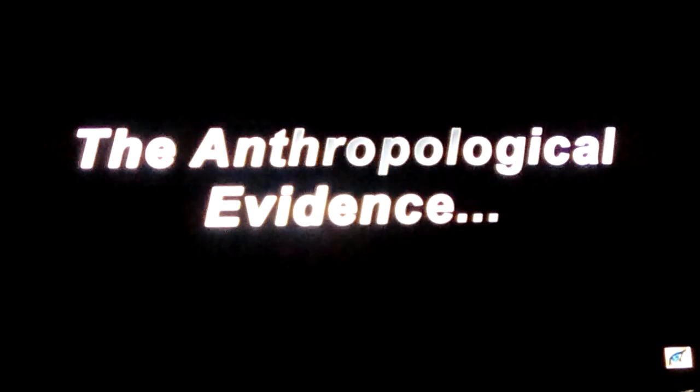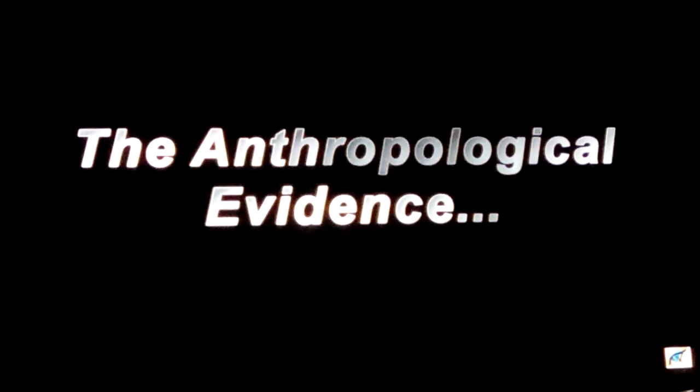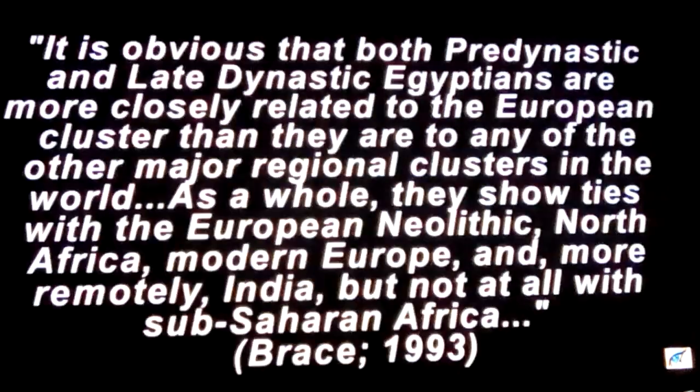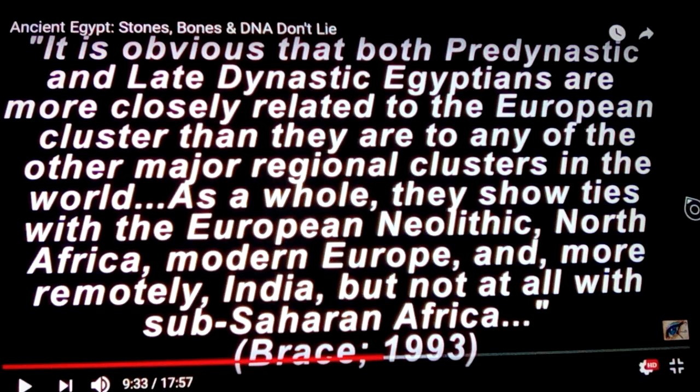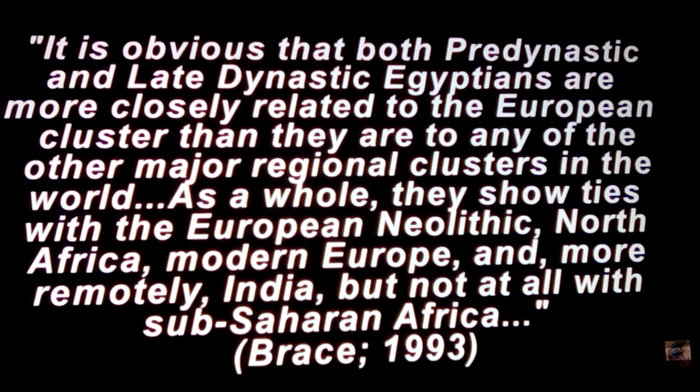Look at a little bit of anthropological evidence here. What are we getting up to here? Almost 30. It's obvious that both pre-dynastic and late dynastic Egyptians are more closely related to the European cluster than they are to any other major regional clusters in the world. As a whole, they show ties with the European Neolithic, North Africa, modern Europe, and remotely India, but not at all with sub-Saharan Africa. I think that's the one we saw before with Brace on there, but it again gets shown up.